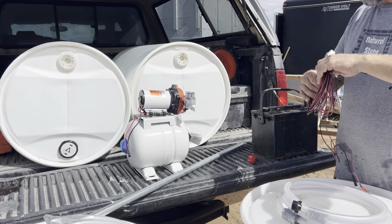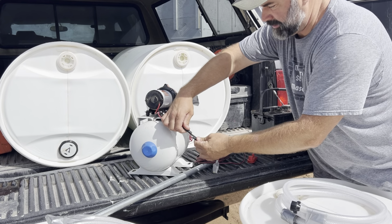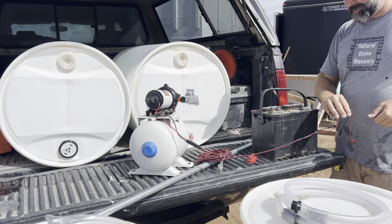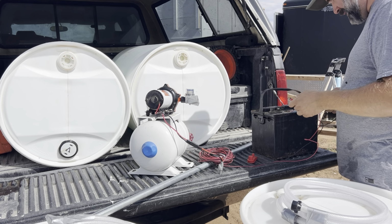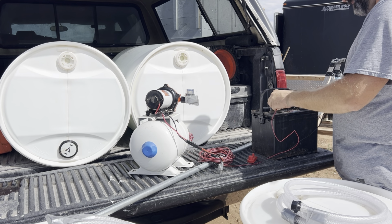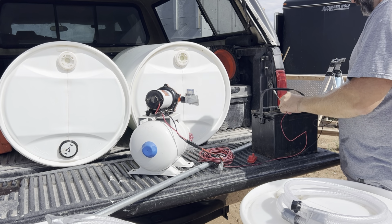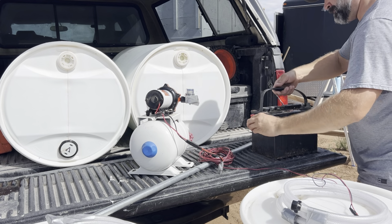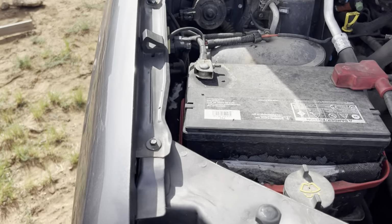Let's see if this battery works. I doubt it. Last time I checked, it was dead. Last time I was here. So positive is red or black? Nope. No charge at all. This is going to recycle. I need a battery.